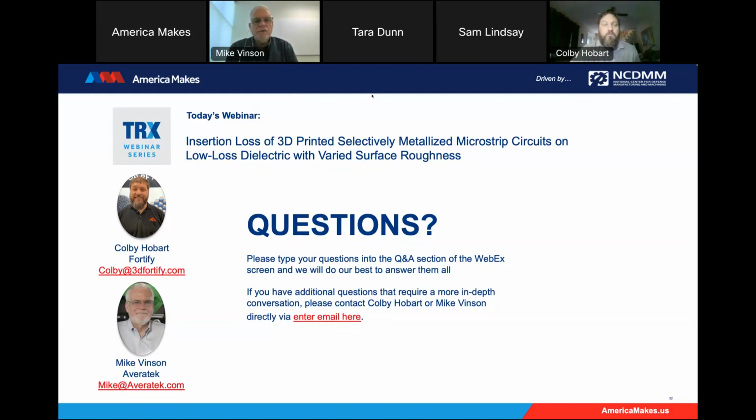We can take larger parts and do a type of 5D process where we're actually moving the part underneath the laser and then moving to different areas and work with the larger part. And also Keyence makes larger area lasers that we can work with to make larger parts. Okay, great. And so how would the results change for different dielectric thicknesses?